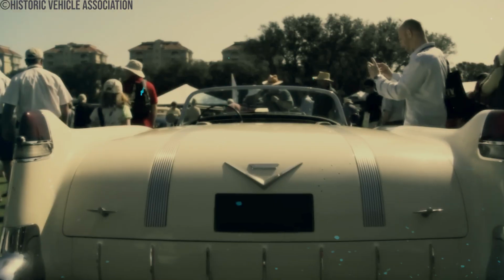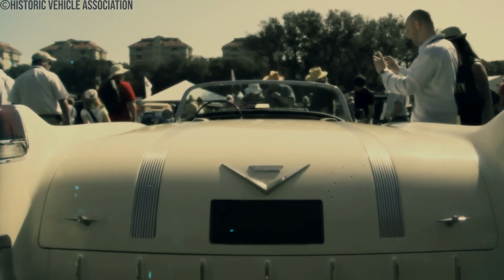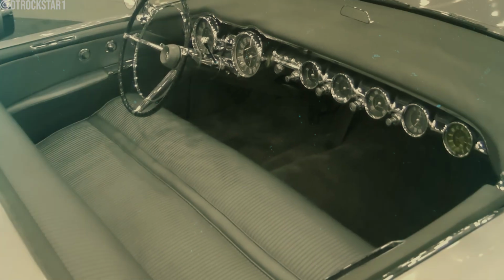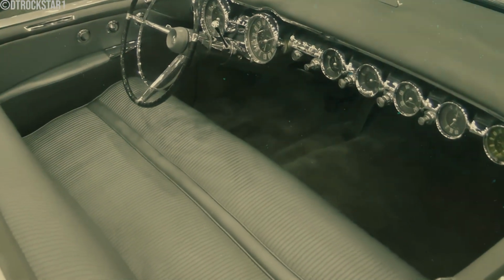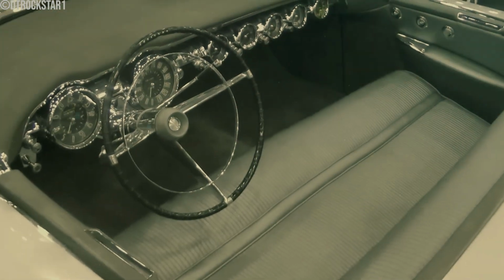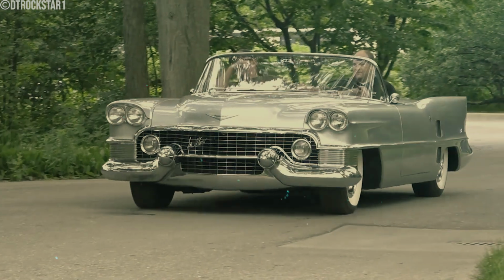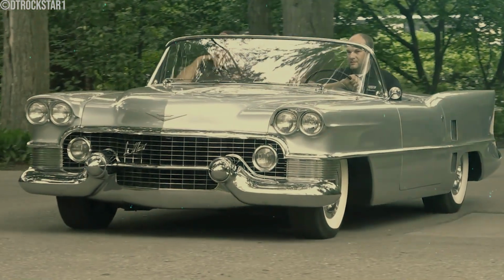Its smooth curves and sculpted bodywork made it stand out among other cars of the era, including a shift towards more stylish and futuristic designs. The two-seater layout was a departure from the larger, more traditional sedans that Cadillac was known for, signaling a more youthful and energetic approach to automotive design.